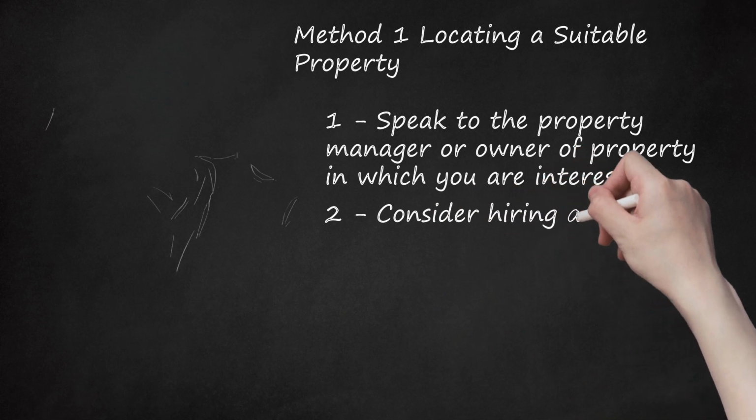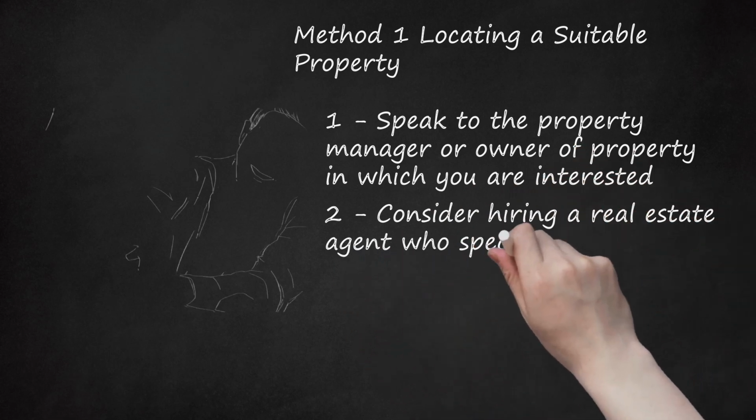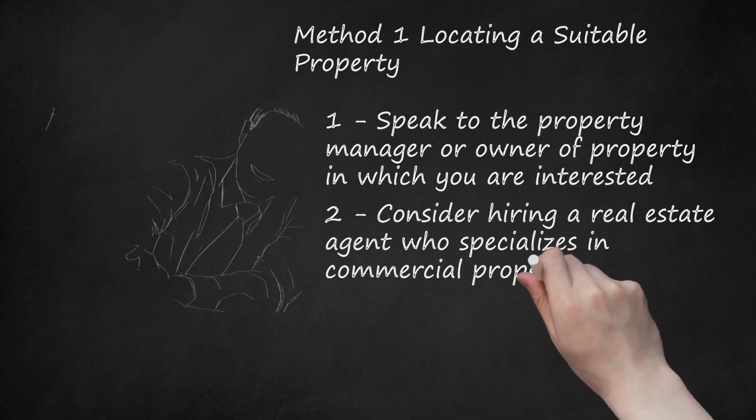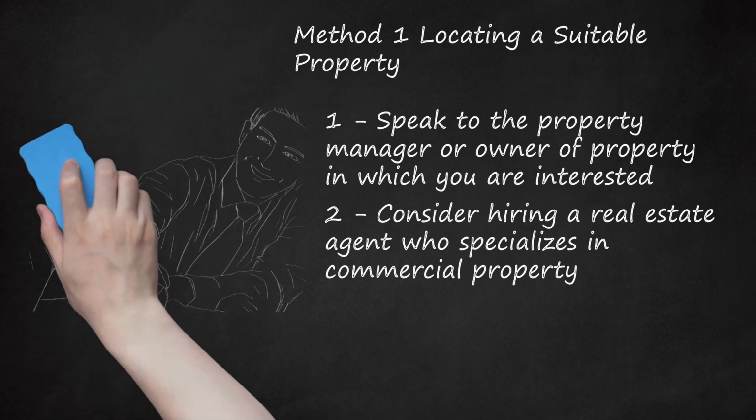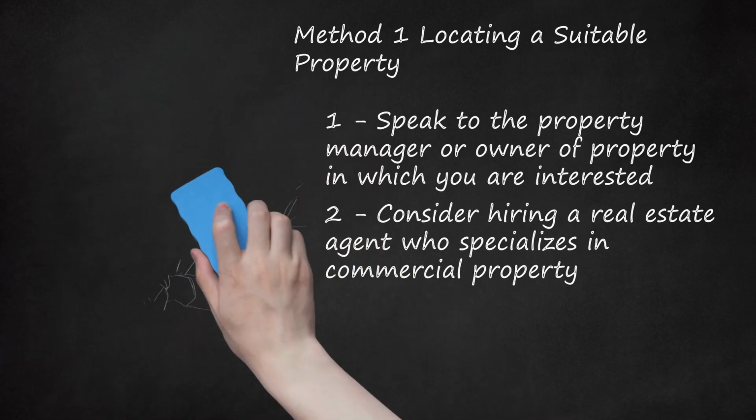2. Consider hiring a real estate agent who specializes in commercial property. An agent can review listings for commercial property listed for sale or lease. They can also assist with negotiations between the commercial tenant and landlord.